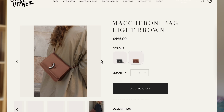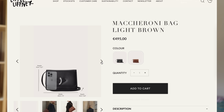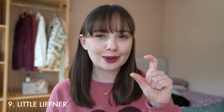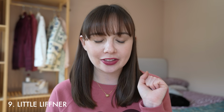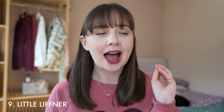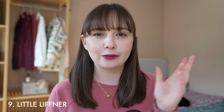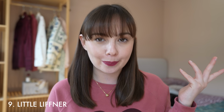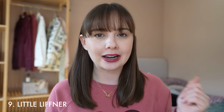It's very similar to a bag that I've seen from the Row. Again, quite similar to these like box bags, like the one from Celine, Suzanne, etc. But it has this cute macaroni shaped turn clasp, which I think is really fun, a little bit different. And it just sets it apart from all of the kind of more standard designs. So yes, Little Liffner, definitely check them out if you're looking for a Scandinavian based beautiful leather, Italian leather bag brand.